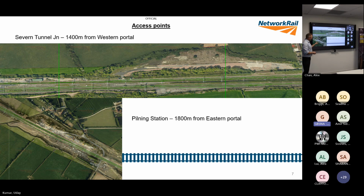And at the other end, we generally use Pilning Station. There's other spots a bit further up, but there's very, very small, very tight space. And this is 1,800 meters from the eastern portal. So again, doesn't help outputs when we're in the tunnel. Next slide, please.